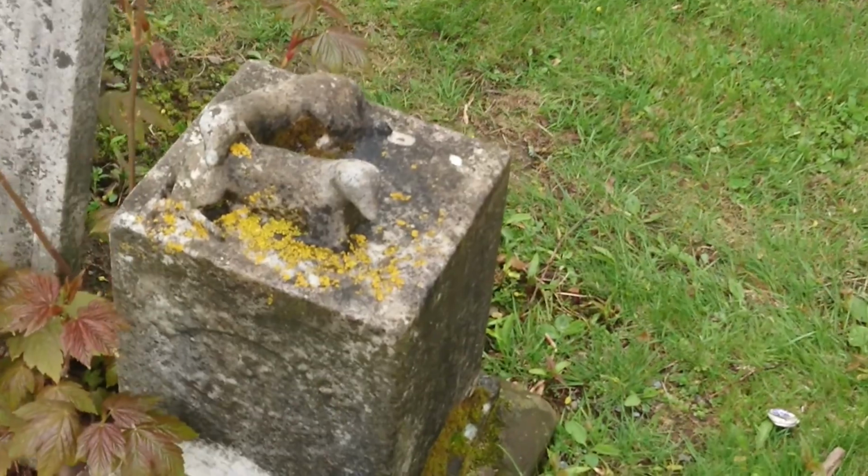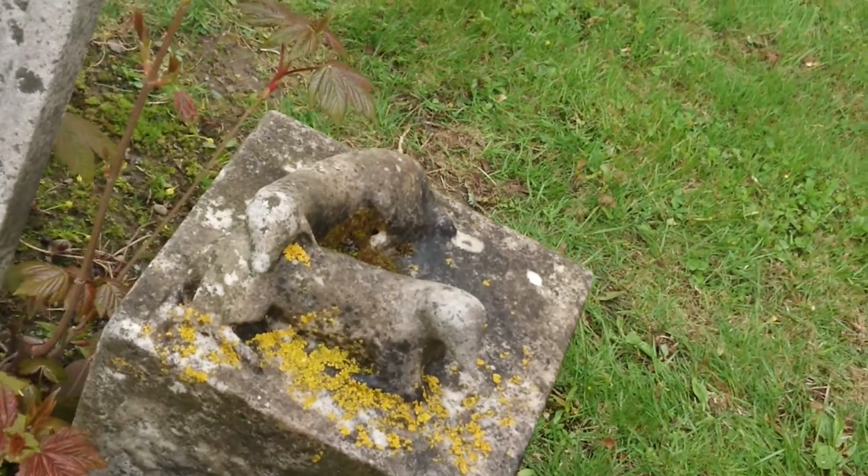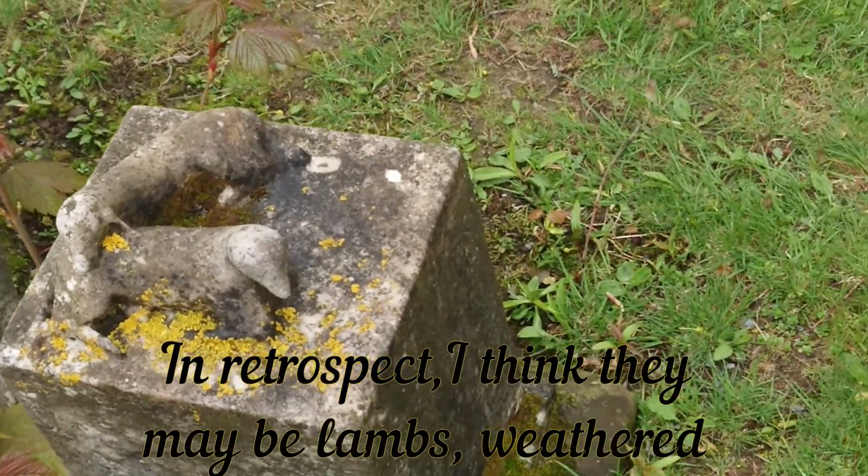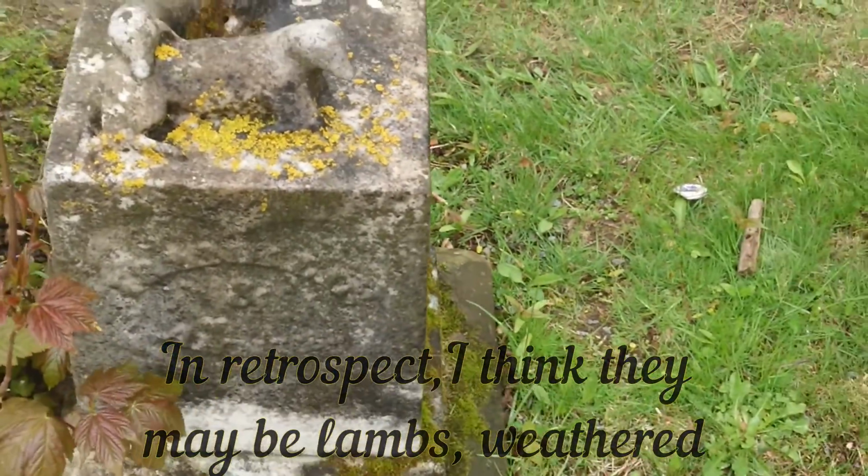There's one here that looks like two dogs. I'm not sure.